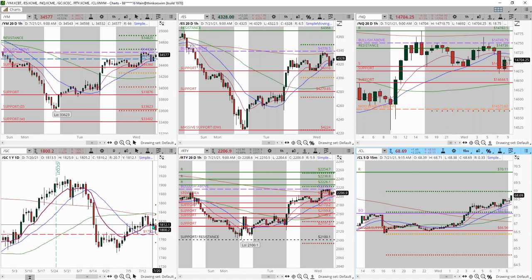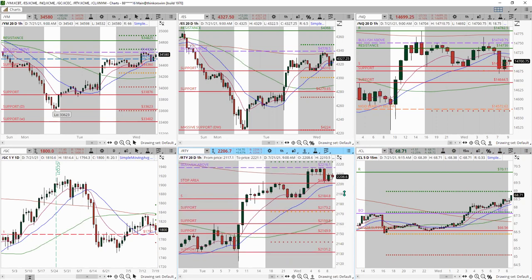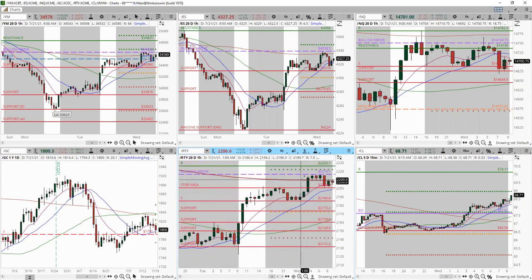It's getting ready for an hourly rotation, even though it has a 200 simple moving average right above it. That is going to create resistance. You can see this line right here. So that is resistance for price. Okay, here it is, just zoomed in. So this is resistance for price.